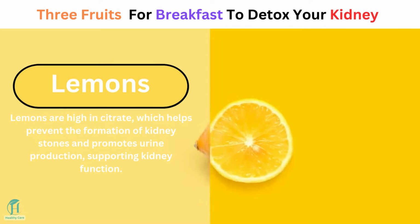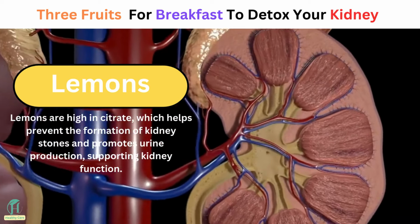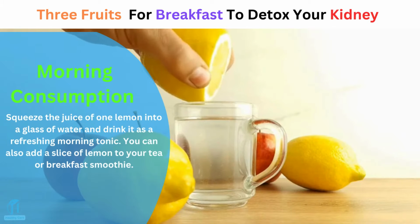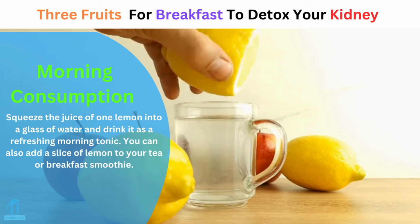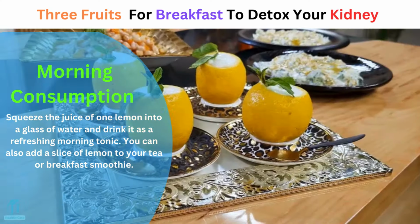Lemons are high in citrate, which helps prevent the formation of kidney stones and promotes urine production, supporting kidney function. Morning consumption tip: squeeze the juice of 1 lemon into a glass of water and drink it as a refreshing morning tonic. You can also add a slice of lemon to your tea or breakfast smoothie.